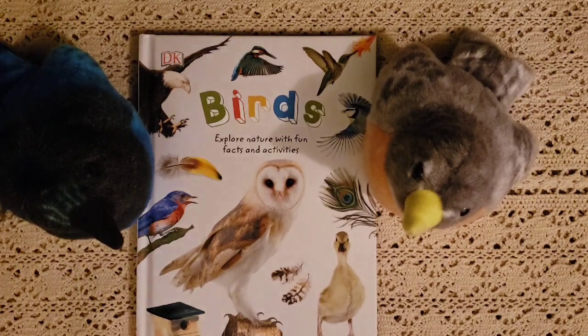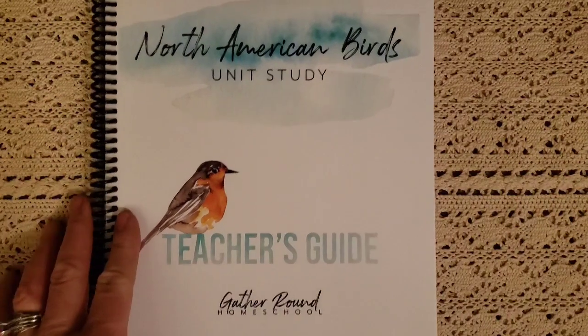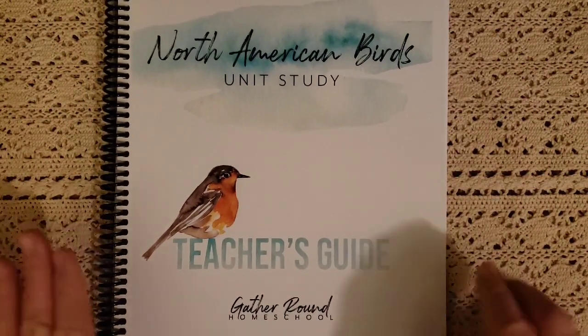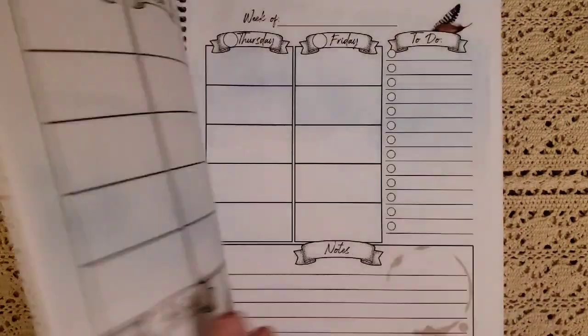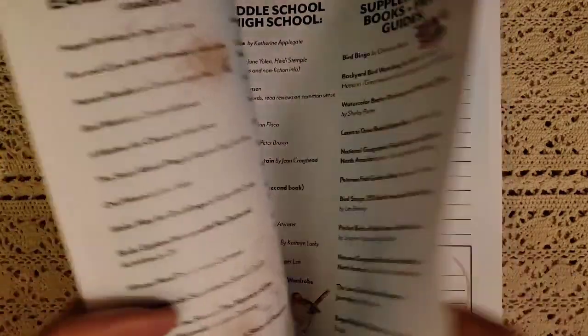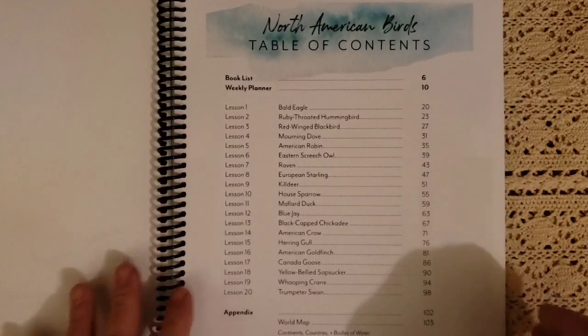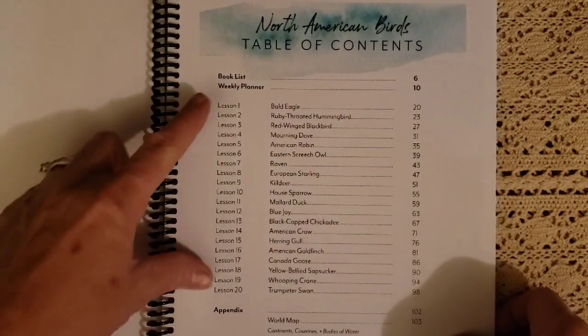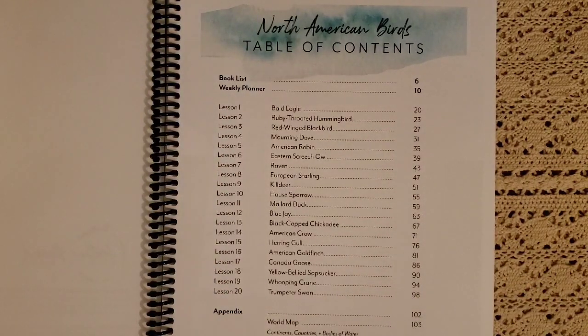And the first one that I'm going to be using is North American Birds, and it is a unit study by Gather Round. We have started. If you're not familiar with this curriculum and you'd like to see a flip through, just leave that information down below. It has all the lessons here. There are 20. This is meant to be for four weeks or five or six, depending on how each individual implements it in their home and the amount of time they spend on it per week.